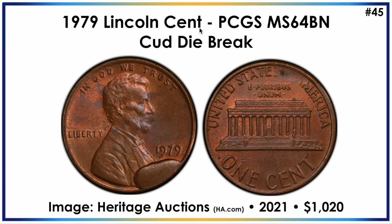And 1979, there were some die breaks that were made, but this can actually be found, and this is number 45, on any type of coin. Sometimes, again, these are just worth like $20, $50, but for a really big die break like this one, it sold for over $1,000 in 2021. And when the dies that strike the coins get worn down, because they're striking thousands and thousands of coins, some of the metal can chip off, and when the metal chips off, then all the metal flows to where the die has broken down, and it disappears from the other side.